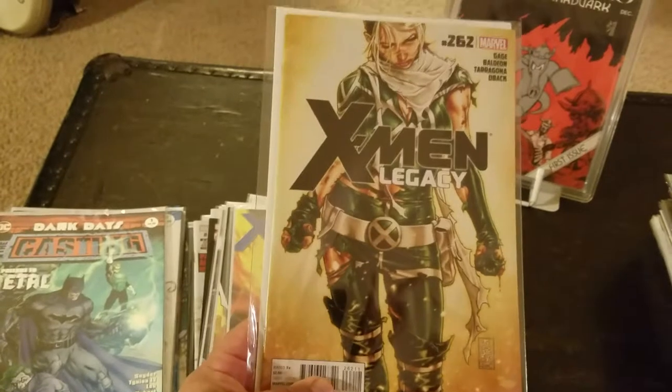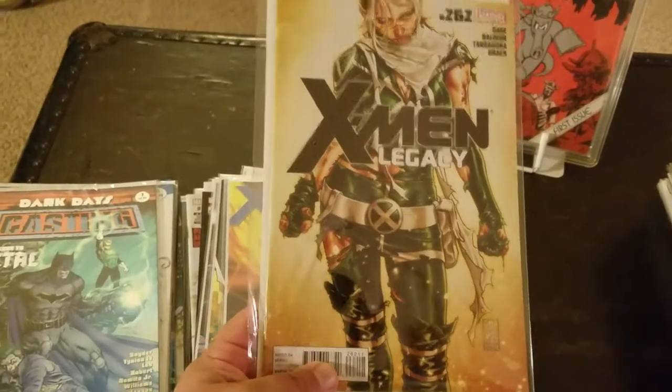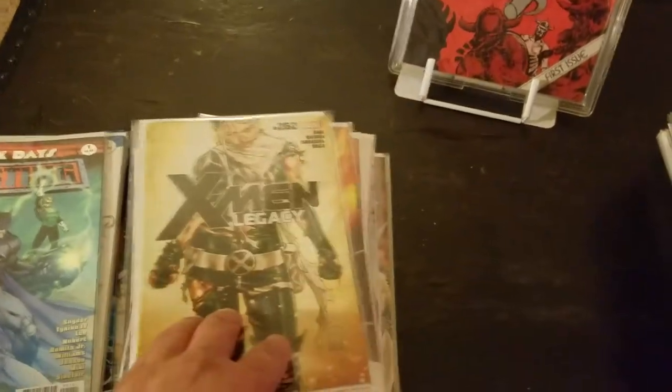And then, of course, another Brooks cover. Some of you have seen this. X-Men Legacy 262. Mark Brooks knocking it out.